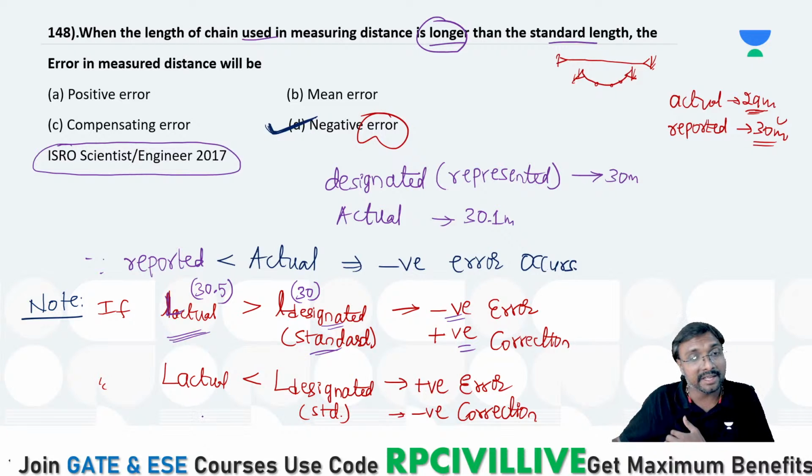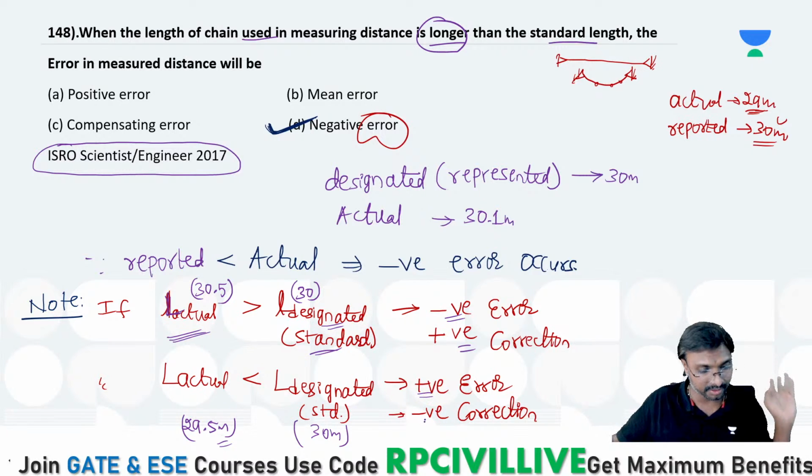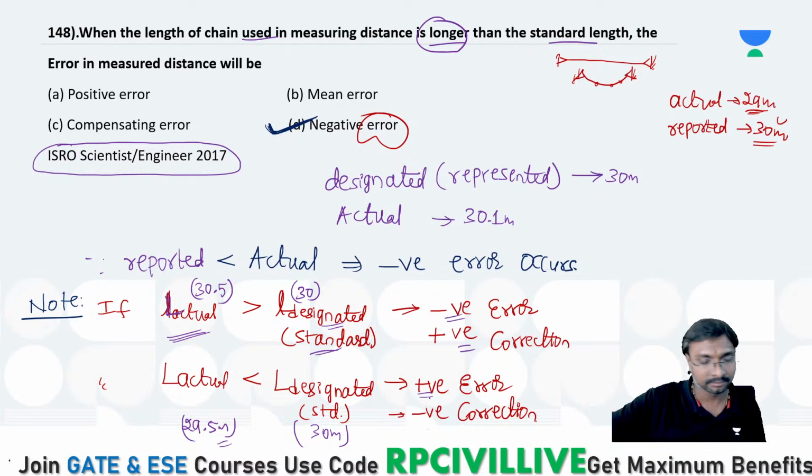Here, L actual is, let us say, 29.5 meter, but L designated is 30 meter. So instead of reporting 29.5, we are reporting it as 30 meter, which means we are reporting more than the actual. More than the actual means positive error and negative correction. Is that clear, everyone?